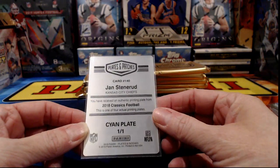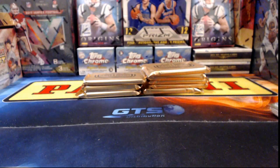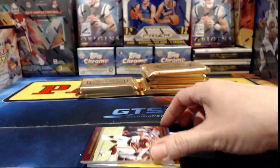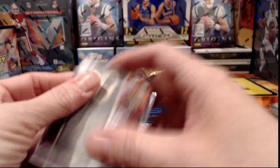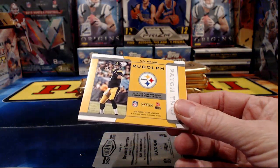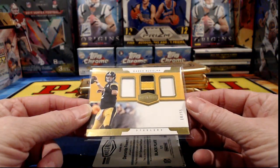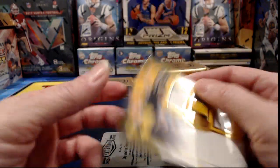And this is for the Kansas City Chiefs out of 2018 Classics Football. We're all about the kickers tonight, aren't we? Kickers are making it happen. Number 299, Jamison Crowder, Washington Redskins. Behind that, number 250, it is Melvin Gordon and the Chargers. My Pittsburgh Steelers are going to hit another Mason Rudolph. You already had that super nice one. Now you have this one to go with. Those two relics are boring, but you got a good relic in the middle there. And it is numbered to 55.